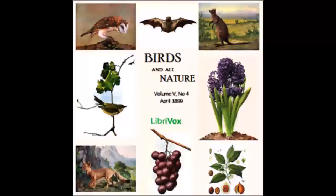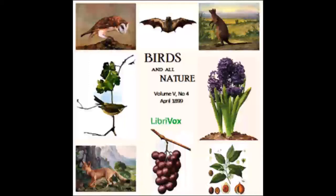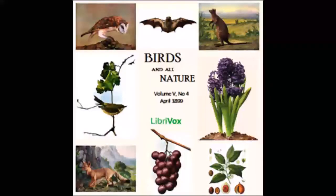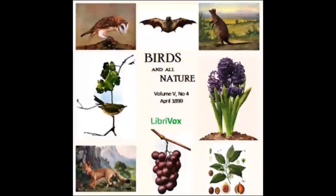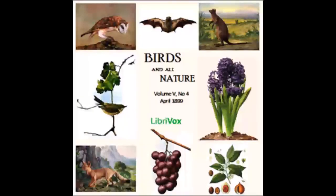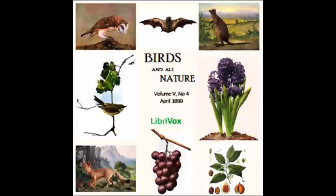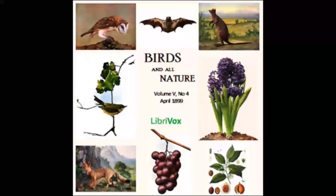Vision and Scent of Vultures, by Reverend R. T. Nicol. To the Editor of Birds and All Nature. Sir, are you not mistaken in the assertion in your October number that vultures, carrion crows, etc., have such keen scent that they can detect carcasses and offal at a very great distance? I was under the impression that Wilson had decided this forever, and proved conclusively that their apparently miraculous power of discovering their proper food was due to keenness of vision and not of the sense of smell.